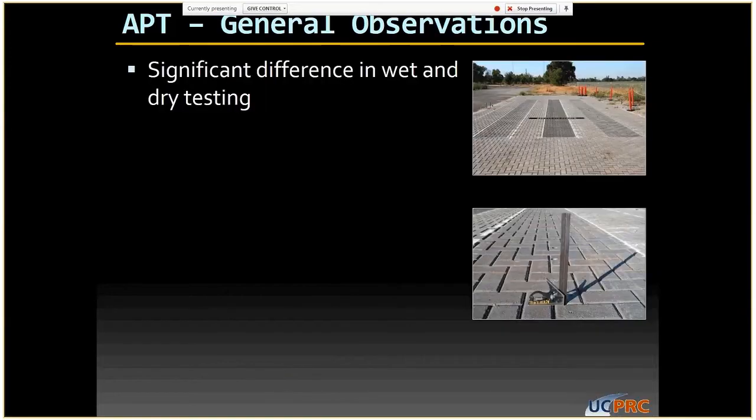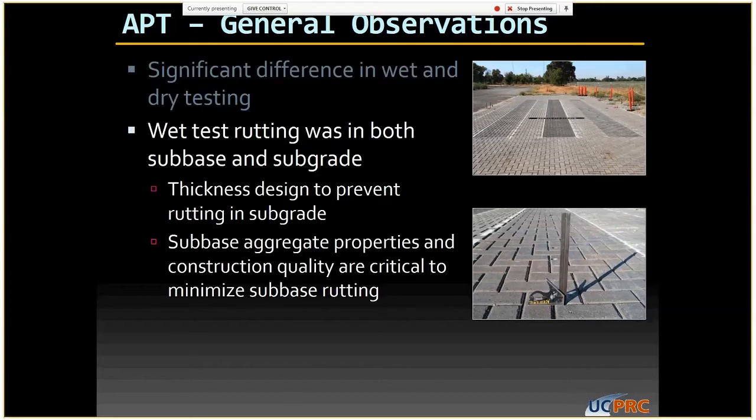So just some general observations. Obviously a significant difference between the wet and the dry testing. The wet test rutting was in both that reservoir layer or the subbase and the subgrade. So the take-home message from that was that even though we made that layer a whole lot thicker, it didn't necessarily prevent the rutting in the subgrade.